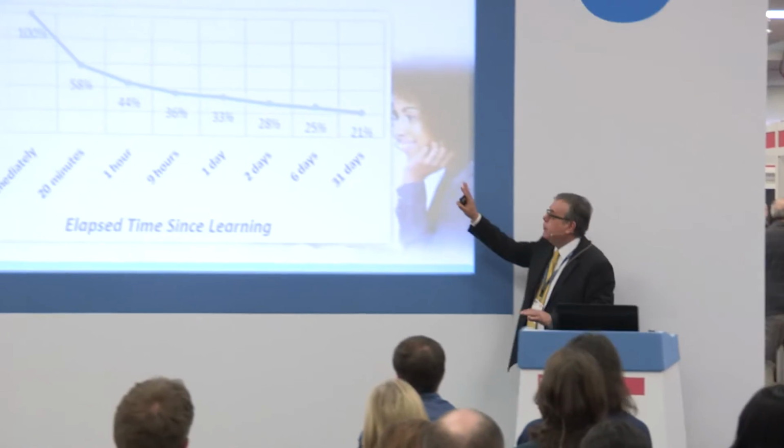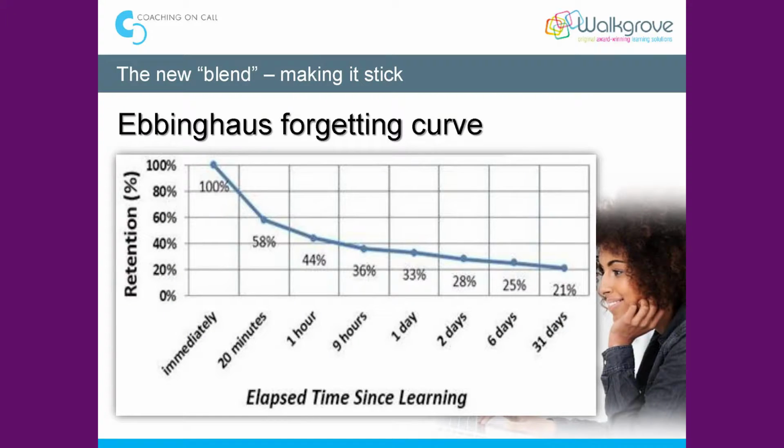I'm sure all of you are familiar with this, that the ability to retain knowledge drops off very quickly. In the first 24 hours, you will tend to lose more than 50% of what you've learned. You walk out of a course, it all seems wonderful. Yes, we remember it. I know where I'm going to use this. And the next day, you're back at your desk. Life takes over. So that drops off radically over a period of time.